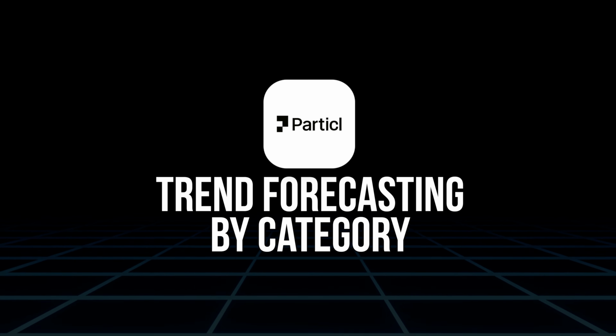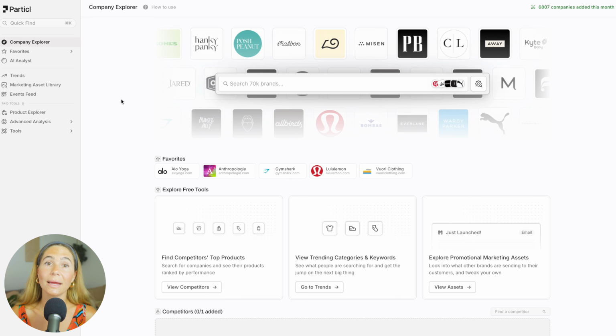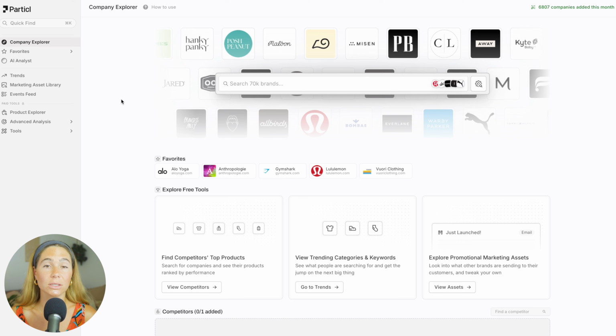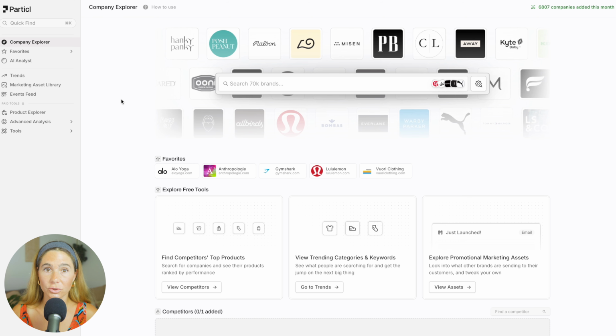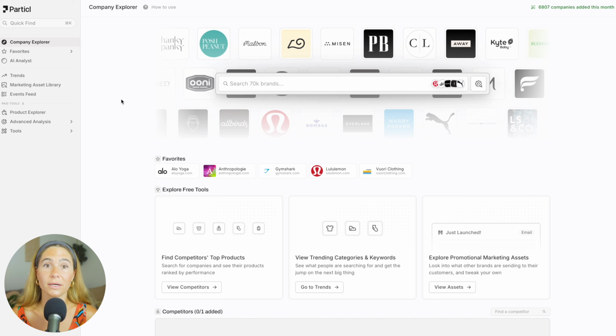So, trend forecasting by category. Inside Particl, you can filter by product category like apparel, home, beauty, or gifts and see which SKUs are trending up, flat, or declining. This is perfect for seasonal launches. Let's just say you're prepping for Valentine's Day, you can actually pull up current trending gift items in December and spot early movers before they're saturated.